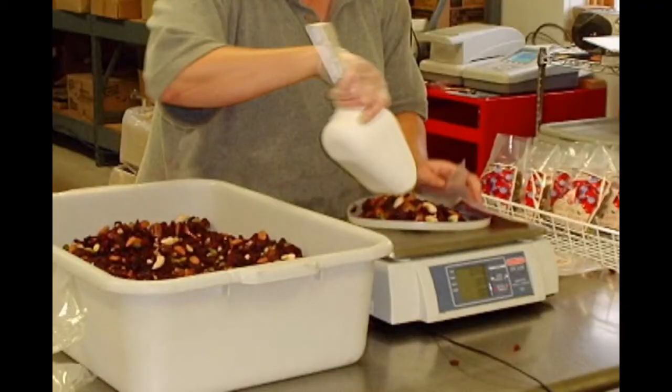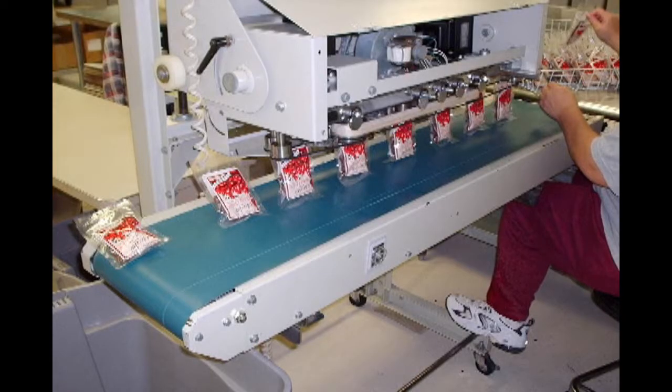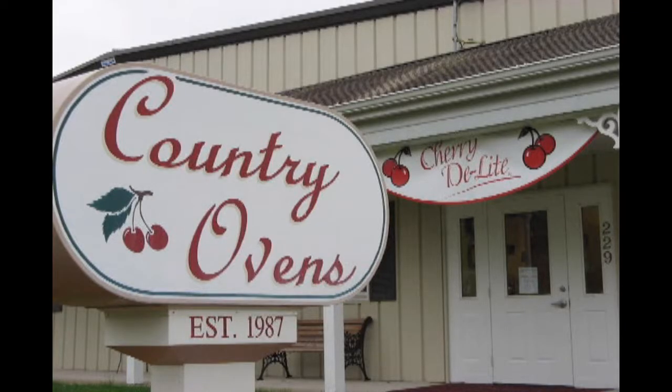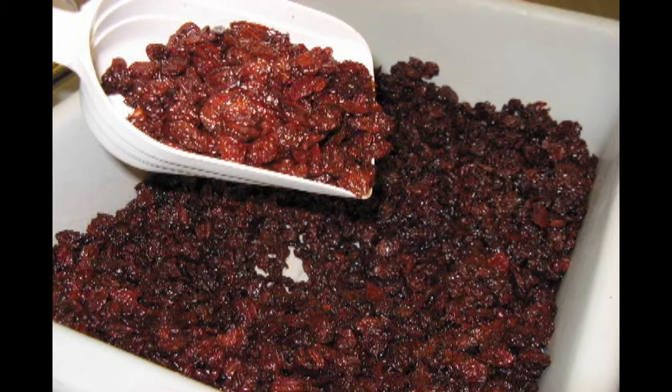Well, Cherry De-Lite was an immediate success. Sales took off during the first summer in 1987 and doubled the next year, and the next, and the next. At first, the cherry processing facility was all in one room in a little building right down the street from here. Visitors couldn't come in for tours at that time, although they wanted to see where those little dried cherries came from, and they wanted to find out how Cherry De-Lite was made.